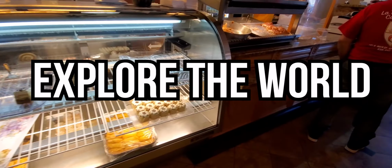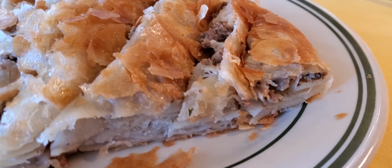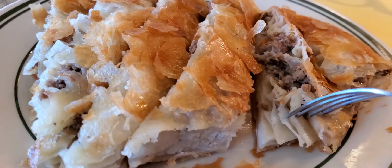Today, we are going to explore the world. We try Eastern Europe cuisine and go to the zoo. So here's what we got right now. We got the meat pie. I am very much intrigued with this one. I don't know what kind of meat it is. I'll try the meat pie right now.